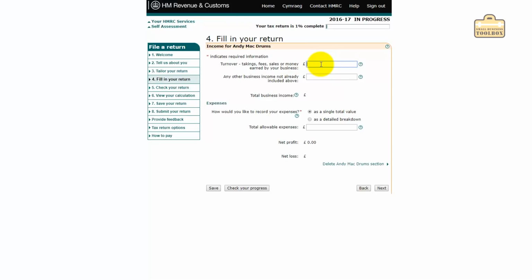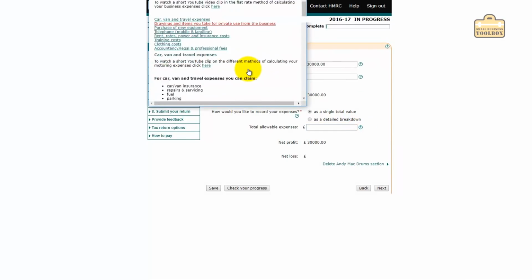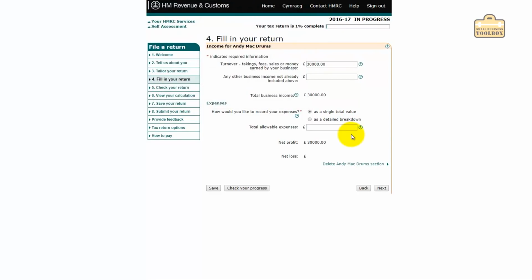Turnover. This is your turnover figure that we talked about earlier. First bit of information we're going to type in, 30,000. Any other business income? No. Total allowable expenses. Okay, so because our expenses are below the threshold where you have to provide a detailed breakdown, there's more information all about that in here if you go through the help and whatnot. But because this is such a simple business, we're going to just lump all the expenses and capital together in one figure. So we're saying it's 5,000 expenses and 5,000 capital, and we're just going to bundle that into 10,000. Next.